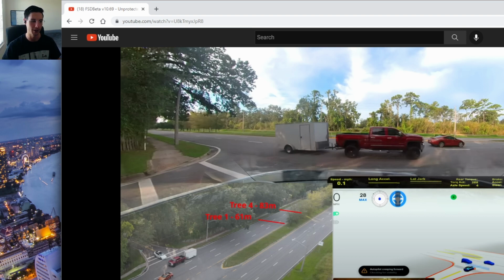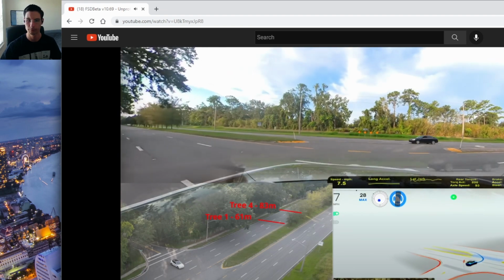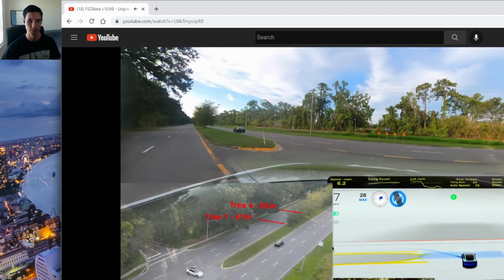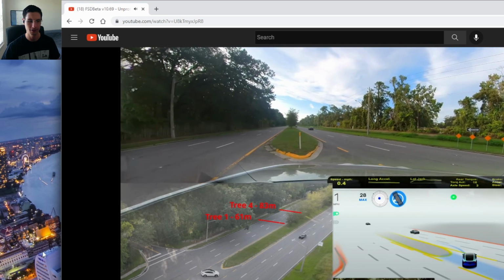So let's just see what happens here. I might get my first median usage here. Let's see what happens. Right turn, it needs to wait in the median. The left lane is open. All right, so this is really, really cool. Chuck's getting really excited about it too, so you'll hear his excitement in a moment.